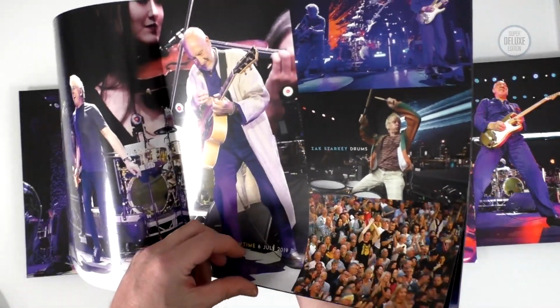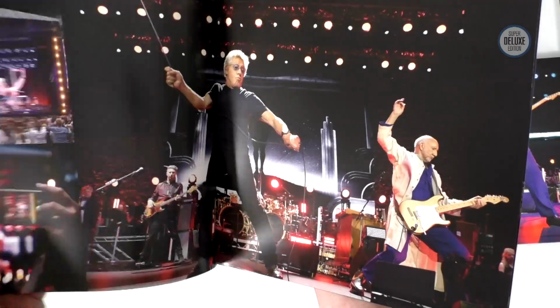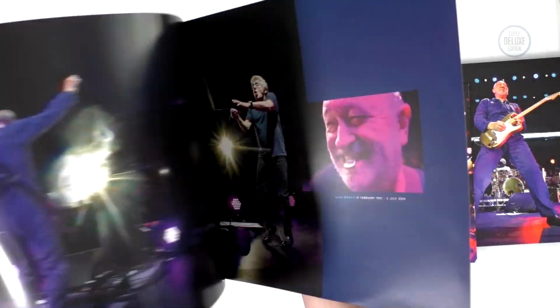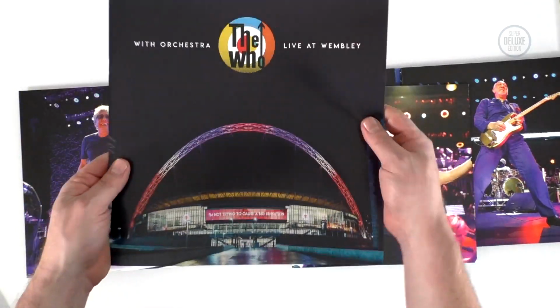It's all photos, but still quite nice to have. So that's the booklet that comes with the vinyl.